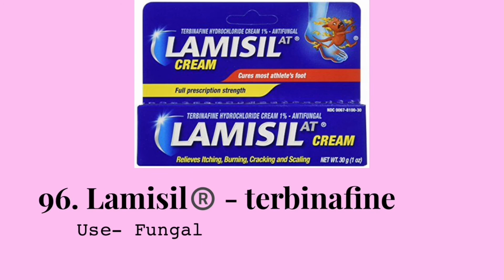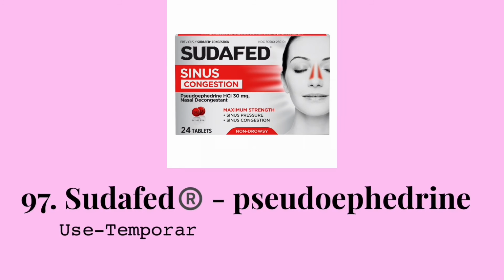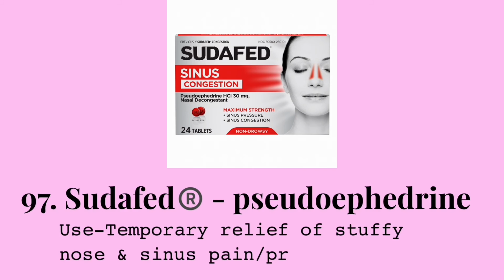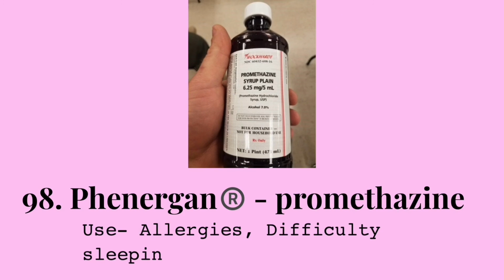96th is Lamisil. Its generic is terbinafine, and it's used for fungal infections like ringworm, etc. 97th is Sudafed. Its generic is pseudoephedrine, and it's used for temporary relief of stuffy nose and sinus pain or pressure. 98th is Phenergan. Its generic is promethazine, and it's used for allergies, difficulty sleeping, and nausea.